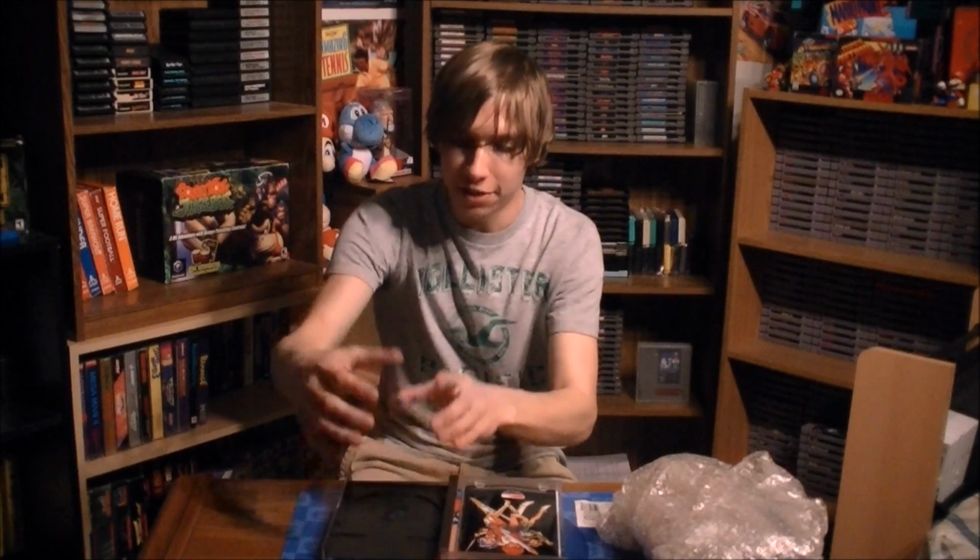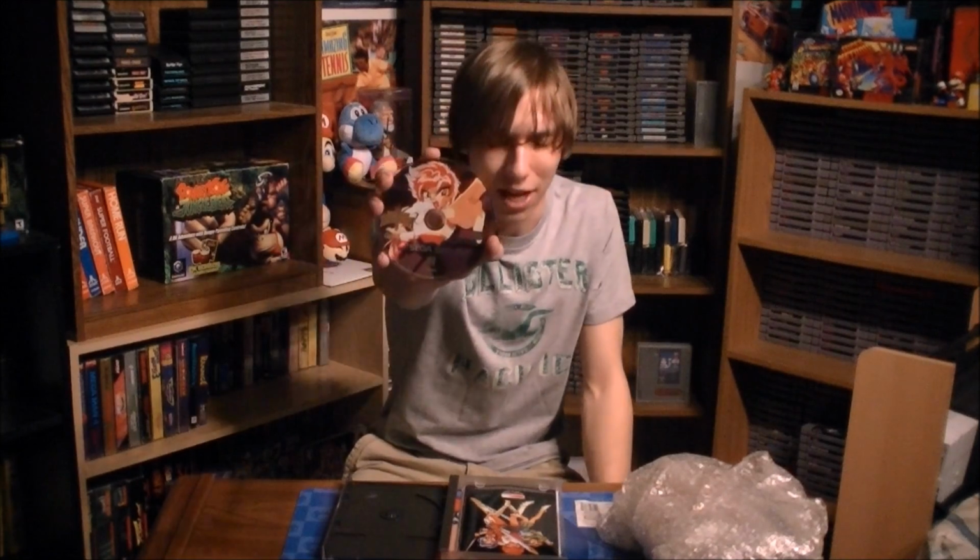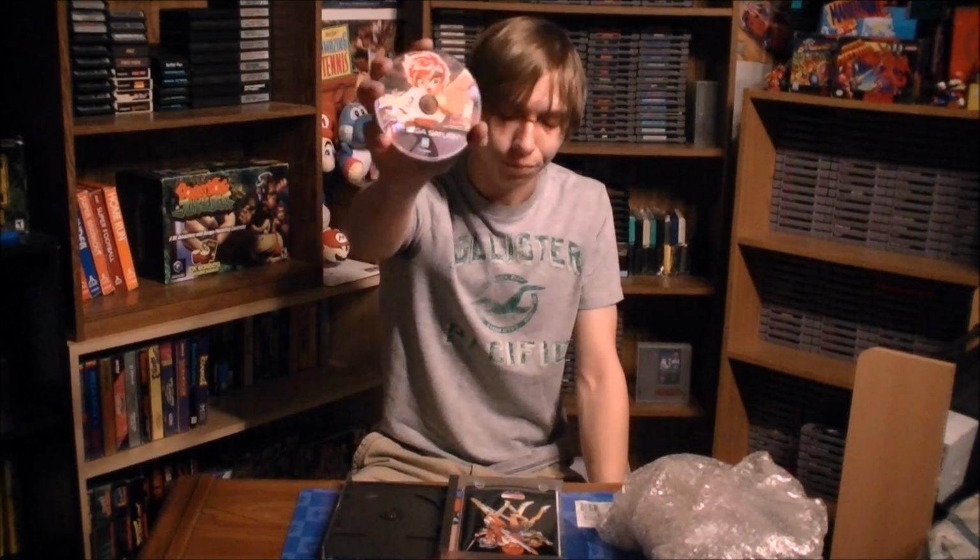This is the disc that came in it. I mean, obviously it's a Magic Knight Rayearth disc, but when Working Designs made this game, they made I think 3 or 4 different disc variations, different disc prints. And the one I had before, the one that I sold on eBay, that's why I said I wish I would have kept it so I could compare them on camera, but it was actually green. And to be honest, I did like that disc art better than this red one here.